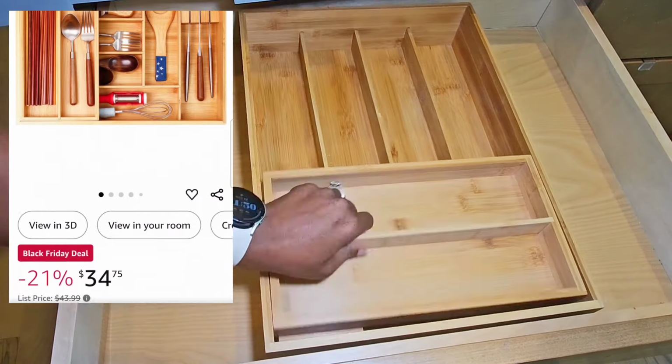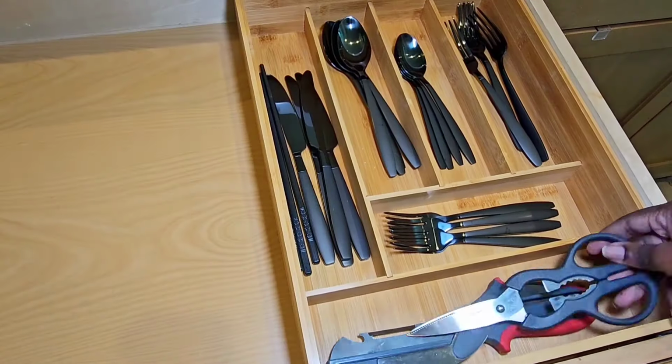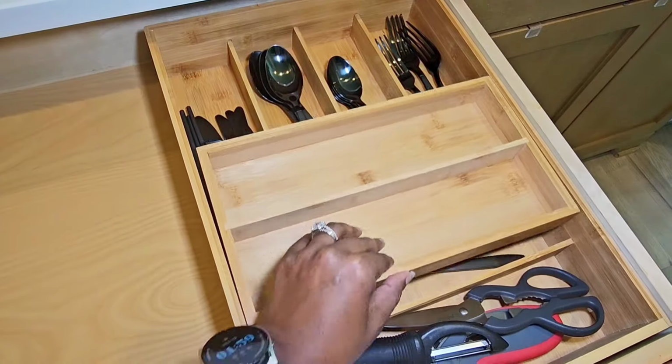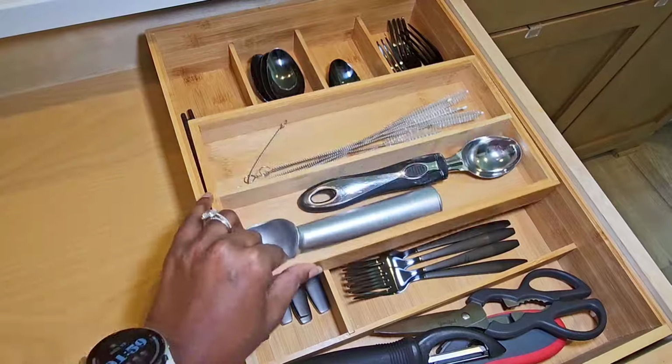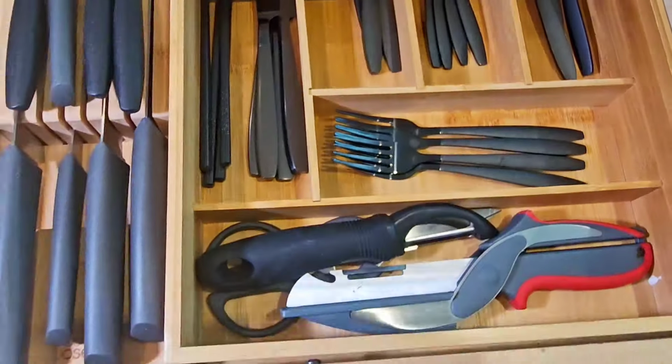Another one of my favorite kitchen organization finds is this double layer kitchen drawer organizer. This is awesome for utensils and different items for your kitchen because it has multiple use storage sections.